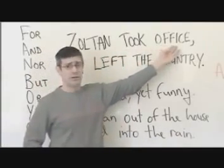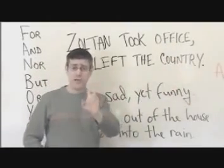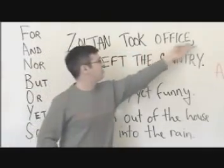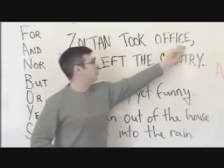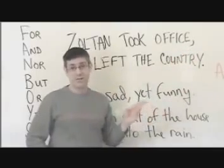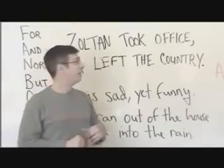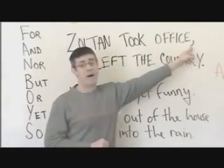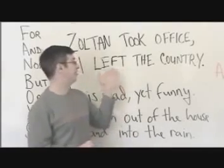Zoltan took office. That's an independent clause. I left the country. That's an independent clause. These two things could both be sentences. But look how it's written. Zoltan took office, comma, I left the country, period. We have an independent clause to the left of the comma, and we have an independent clause to the right of the comma. But there is no coordinating conjunction following the comma. So here we have two independent clauses joined by a comma, but not joined by a coordinating conjunction. And this is the comma splice.